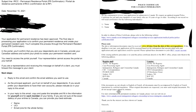And then, if the documents are not already in English or French, all documents must be accompanied by English or French translations by a certified translator. Just to give you an overview, if you have any document in Hindi language, you have to get it translated, but don't forget to attach the Hindi version of that document. So you have to combine both the documents and submit to IRCC.